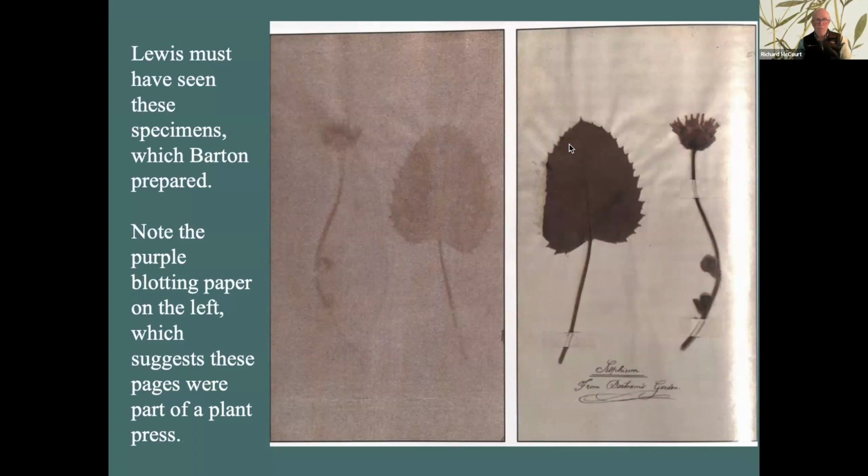This is a specimen of a plant from Bartram's garden. You can maybe make that out on the lower right there of the picture, where it's pressed inside of a book with a blotting paper on the left and a regular white herbarium sheet on the right, not the standard size we use today, which comes in to be very interesting later on in the story. But this is how they were pressed, and Barton showed Lewis 2 volumes of this, and probably showed him this is how you press the plants, this is how you get them to be preserved for posterity.